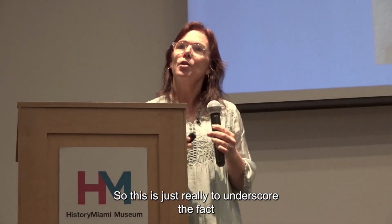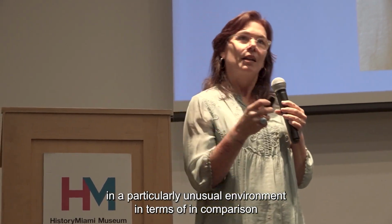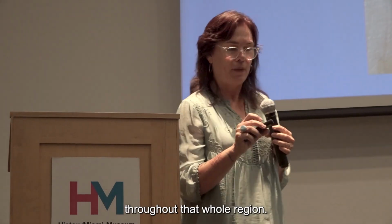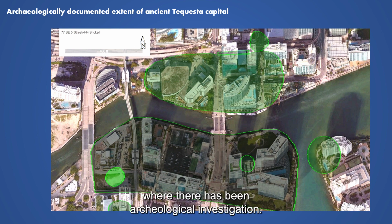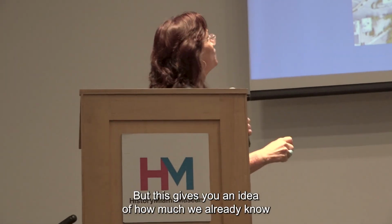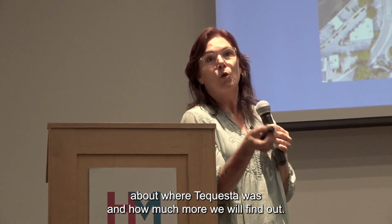So this is just really to underscore the fact that the people who were living here, while they lived in a particularly unusual environment in comparison to other people in the Southeast, were in contact and sharing ideas and believing in similar kinds of things to people throughout that whole region. This is the archaeologically known area of ancient Tequesta. This is a map that only represents where there has been archaeological investigation. If we were able to dig right here, I'm sure we would find something that would expand the boundaries of this site. But this gives you an idea of how much we already know about where Tequesta was and how much more we will find out.